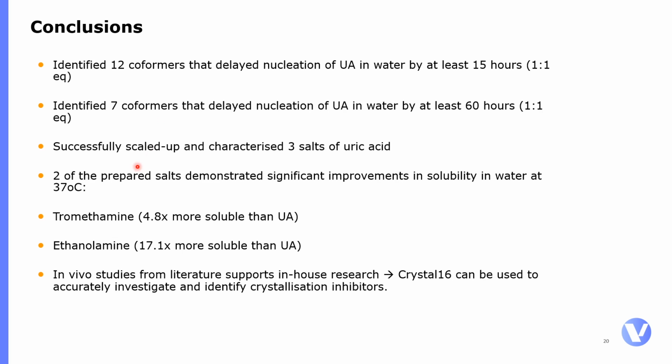We then scaled up, and we only succeeded scaling up 3 of the corresponding salts, and 2 were actually prepared and show much more solubility than uric acid. These 2 are the bromethanine salt, which is around 5 times more soluble than uric acid, and ethanolamine, which is 17 times more soluble than uric acid.